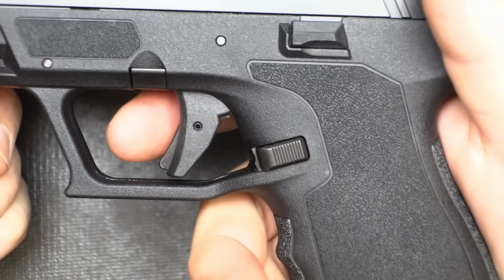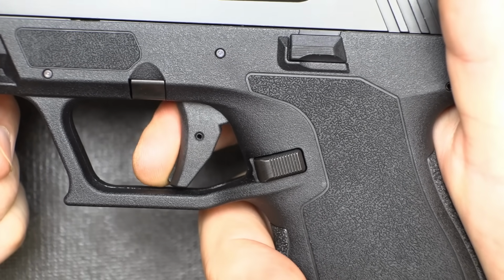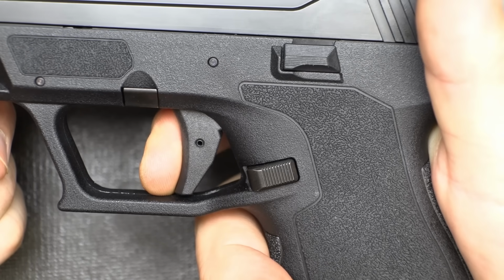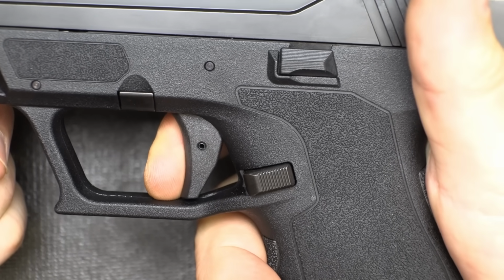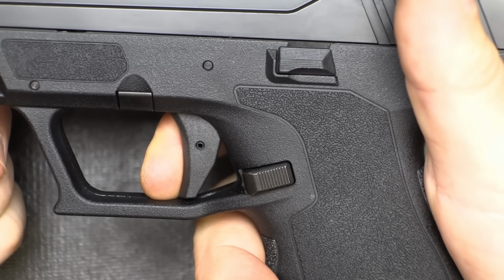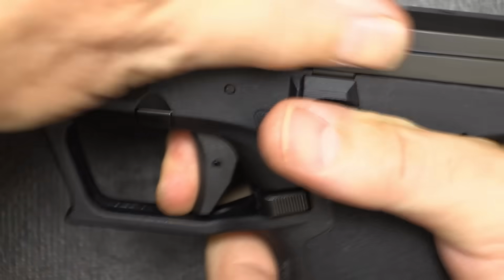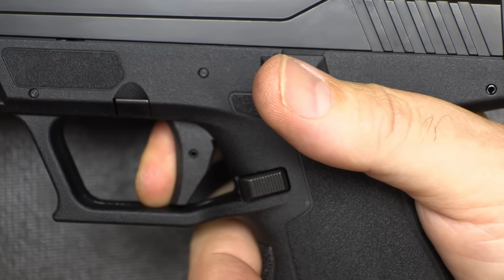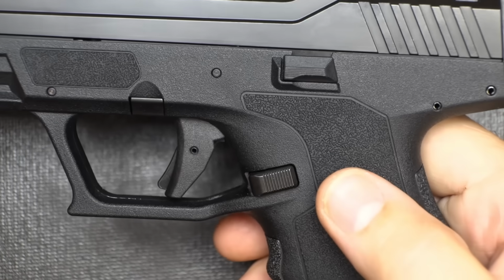Now let's check the trigger pull action. We have a little bit of take up right here. It's really short take up. I mean, it's right there and it hits the wall. And a really crisp break. Reset right there. Really nice reset. That is really a nice trigger.